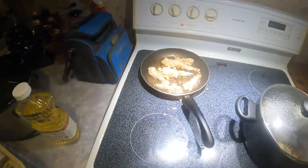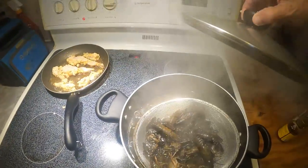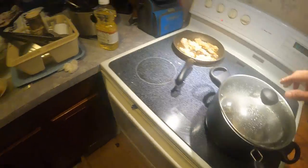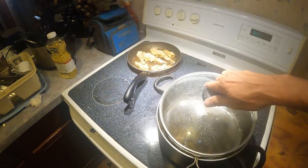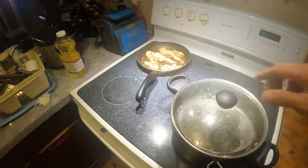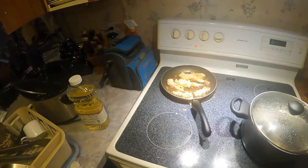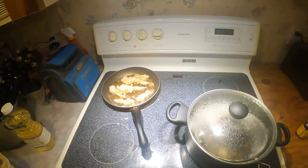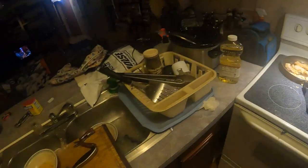All right, so we got our frogs frying. Oh, we forgot one frog right here. Crawfish are cooking. One's still alive. Oh, we missed one. We got a straggler. Frog legs will take 2 to 3 minutes per side. Crawfish will take 8 to 10 minutes until they get good and red and show hard boil. Then we're gonna eat.